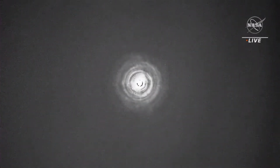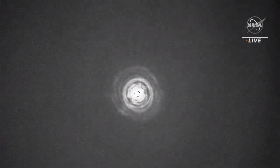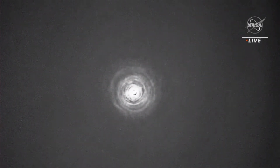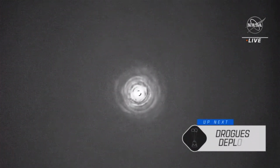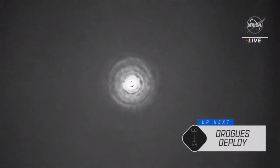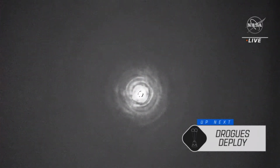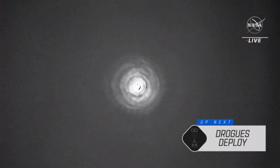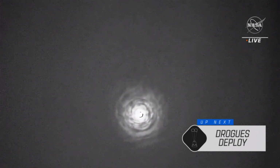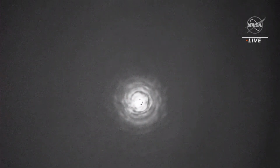SpaceX Dragon, copy. That call out is just letting the crew know that they can expect the initial parachute deployment, that is the drogue parachutes, and that those typically deploy at about 18,000 feet. At that point in time, the capsule is going around 350 miles per hour. Some of the data and telemetry from Dragon is in meters, so if you hear those calls from the crew and from us, some of the telemetry we're seeing is in the metric system.